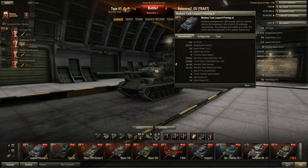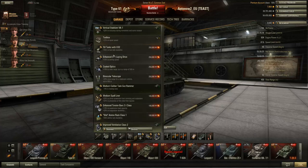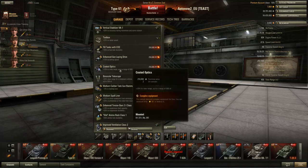So that's good news. As for equipment, I'd use exactly the same layout as on the STB1, the vertical stabilizer, the gun rammer, and then for the third piece of equipment, you can choose between the coated optics and improved vents, coated optics to get the most out of that view range, or vents just to improve all your crew skills. Generally, I'd say if you go for brothers in arms on your crew, then I'd go with vents too. If not, then go with coated optics.